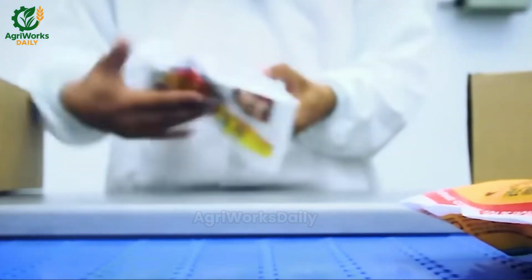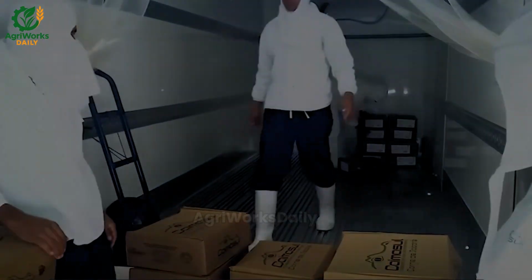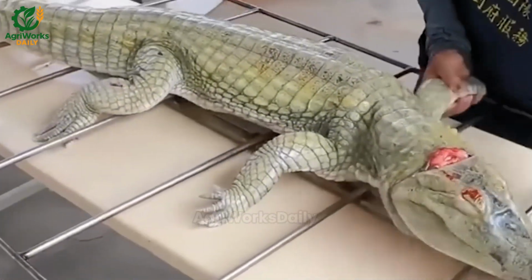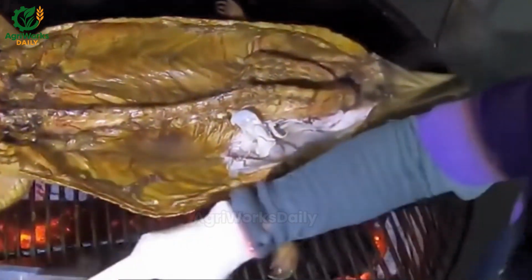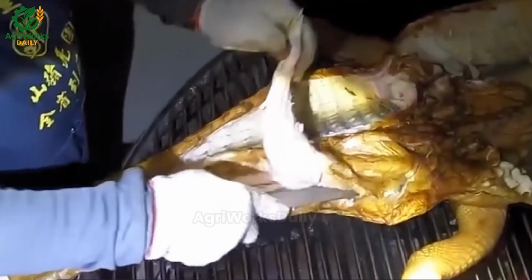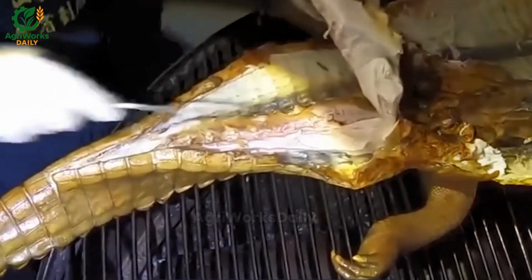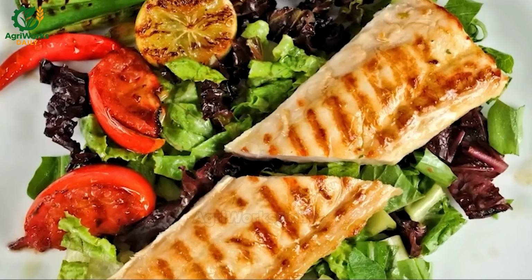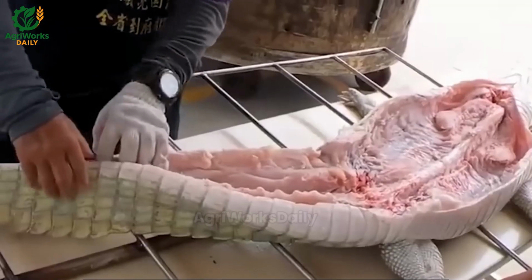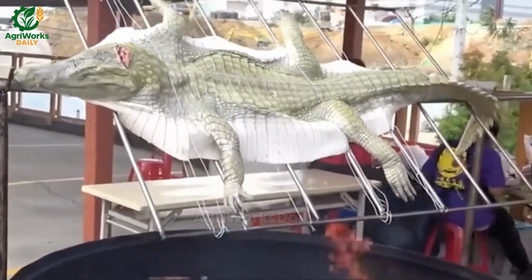But the alligator farming industry isn't just about profit. It's also about sustainability. Most farms operate under tight environmental regulations. Eggs taken from the wild are usually offset by releasing a percentage of the farm-raised gators back into the ecosystem. This helps maintain stable populations in the wild while supporting conservation efforts.